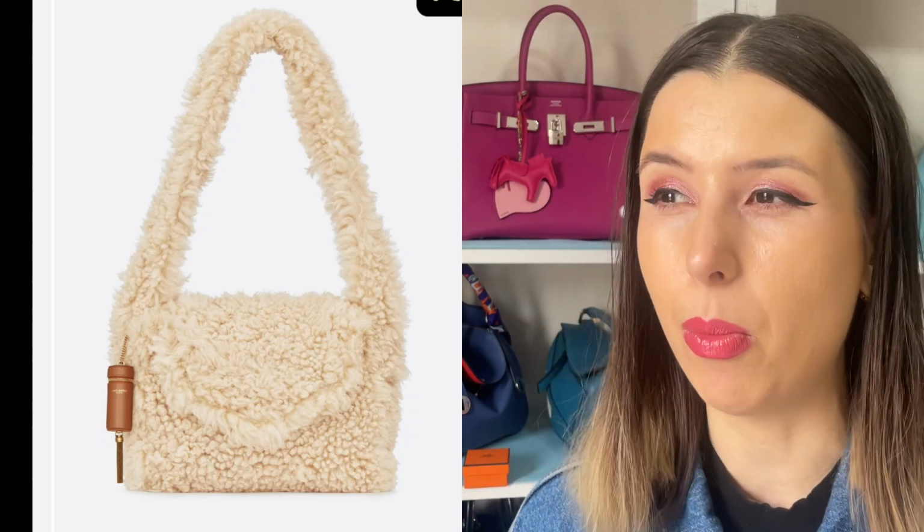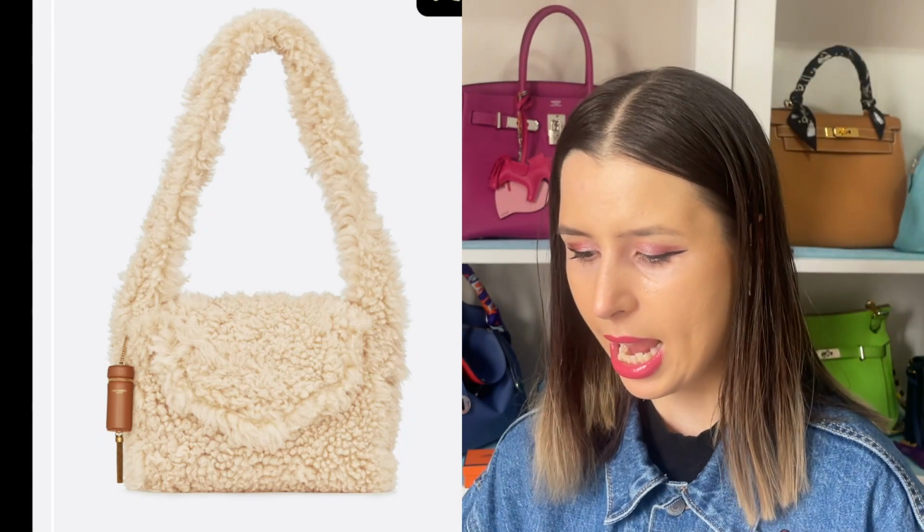I think this super puffy, super fluffy trend is something we're going to be seeing a lot more of in the next few months. And I also noticed on the Balenciaga website they've done an hourglass bag in full fluffy as well, and the strap is also fluffy, which I think is what makes these bags, when they make the strap fluffy as well. I just think that takes it to the next level.